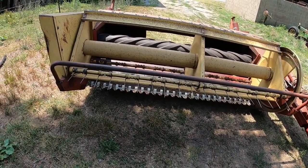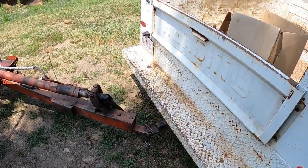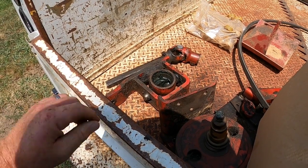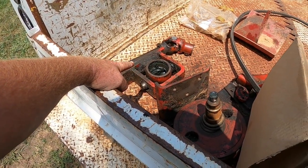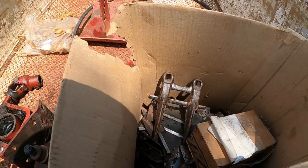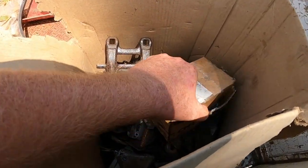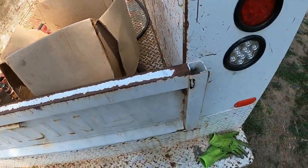We ran it. It runs really good, quiet and smooth. Got some parts with it here. I've got a whole other wobble box here. Of course, the bearings are messed up, and I'd get somebody to machine a collar out, weld that in, fix that. Got an extra bar, a foot, several teeth, whole box full of blades and all the screws, so we're good on that. And I'll show you this other one right quick.